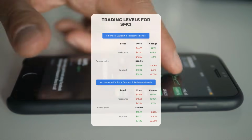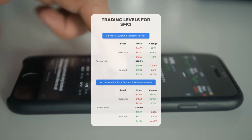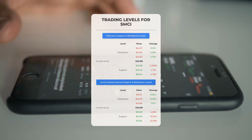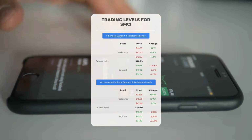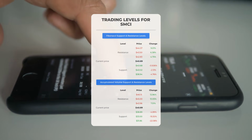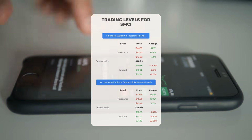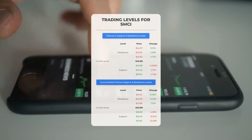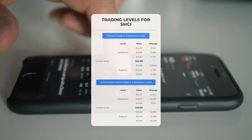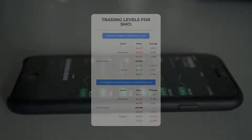Now let's discuss some potential day trading levels for Super Microcomputer. In the event of an upward trend, the first resistance level for Super Microcomputer is at $43.96. If you do not own any shares, it may be wise to wait for this level to be surpassed before entering a position. For those who already hold the stock, this could serve as a potential point for swing trading. On the downside, Supermicrocomputer encounters its first support level at $38.89. If this support level holds, it may present a favorable entry point, anticipating a rebound.